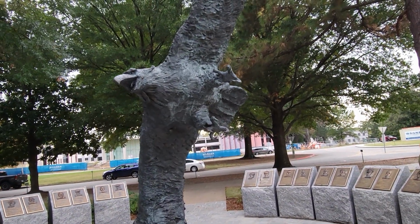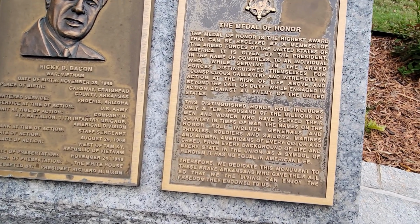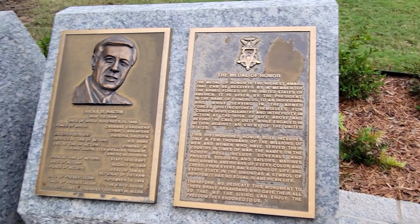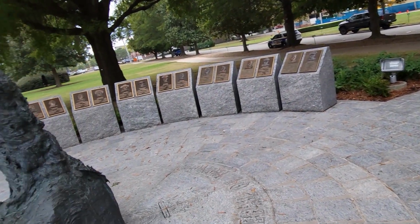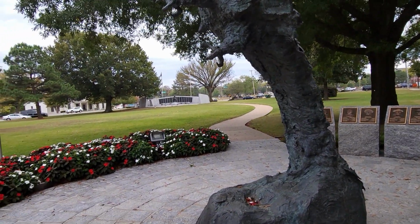It's a hawk too. The monument that we're standing in right now represents those people from Arkansas who received the Medal of Honor in the military, which is the highest honor they can receive. Which is why there's an eagle in the middle, because it's the symbol of freedom.